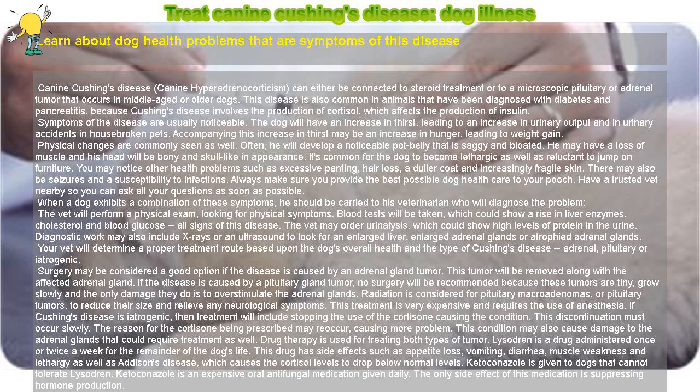Ketoconazole is given to dogs that cannot tolerate lysodren. Ketoconazole is an expensive oral antifungal medication given daily. The only side effect of this medication is suppressing hormone production.